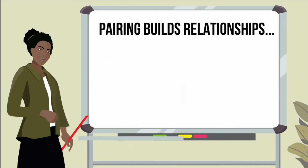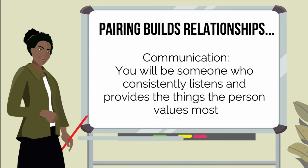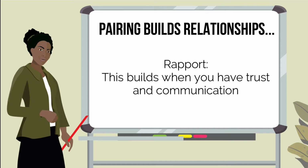Pairing builds relationships. Trust: you first learn how the person wants to be supported. Then they know that you will support them in their preferred ways. Communication: you will be someone who consistently listens and provides the things the person values most. Rapport: this builds when you have trust and communication.